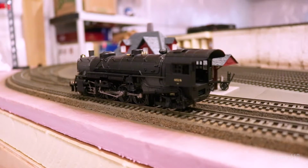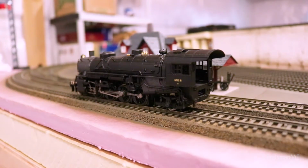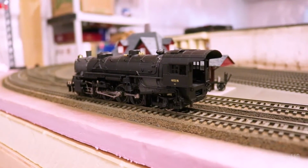Oh, and one last note I forgot to mention. This is actually plastic. I lied. This is not die-cast. This is plastic, as well as the cab. And the tender shell is also plastic. So, yeah, just be warned.